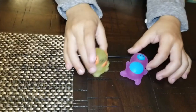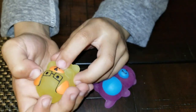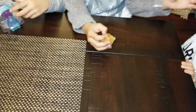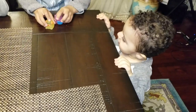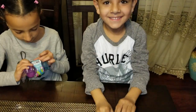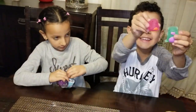Okay. I have a purple bear with blue, and I have a dog that has glasses and he has yellow and orange. And I'm going to play with them. Hi, Nizo. Hi, guys. Say hi, guys.